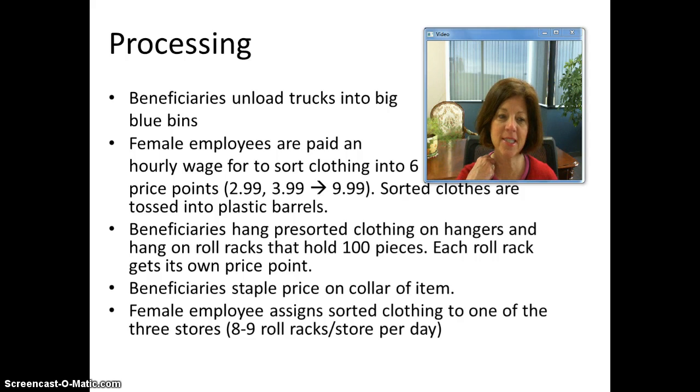The beneficiaries staple the price on the collar of the item, and it might be like a blue price tag for this week. The female employees assign sorted clothing to one of the 3 stores, and each store gets about 8 or 9 roll racks per day.